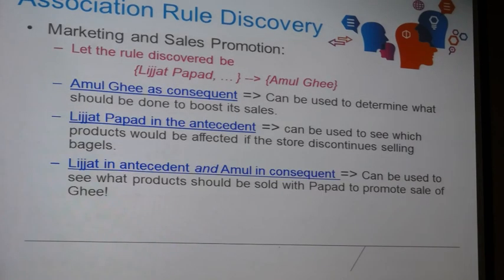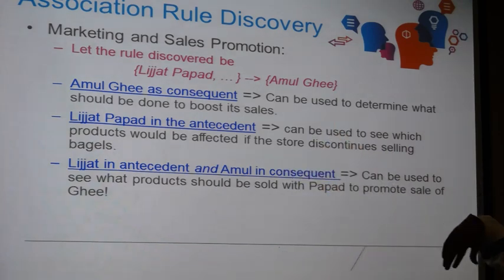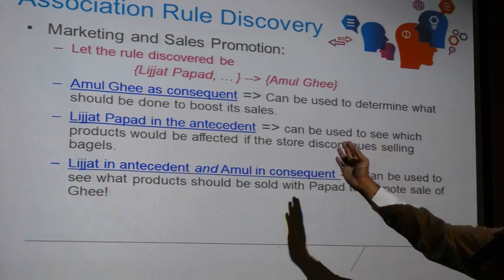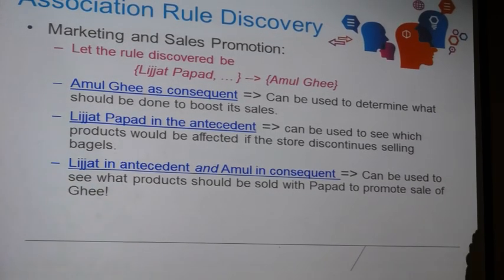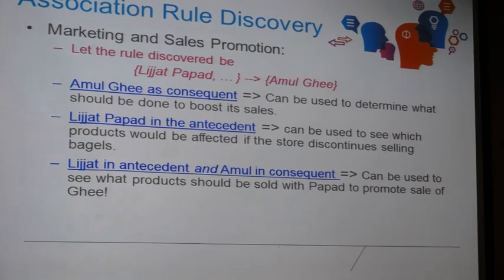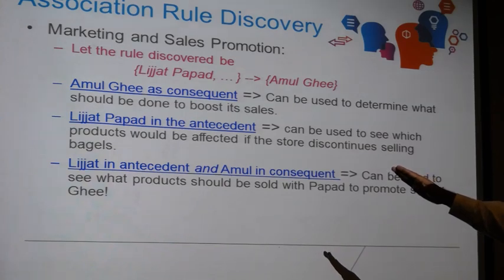So I've just taken a few examples. Assuming there are two products, Lijjat Papad and Amul Ghee, and you put a particular rule in which there is a consequent and an antecedent. Even if you don't understand, it doesn't matter. You put initially Amul Ghee as a consequent. Consequent means the normal English word, right? After action. And you put Lijjat Papad as an antecedent. And here you try to analyze what are the patterns of purchases that happen where Amul Ghee is at the consequent of the products. And similarly, what are those patterns that happen when Lijjat Papad is in the antecedent?